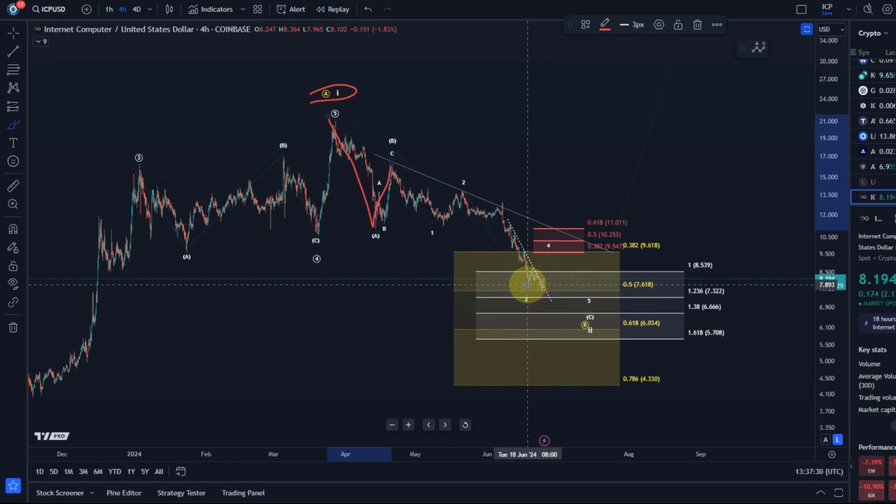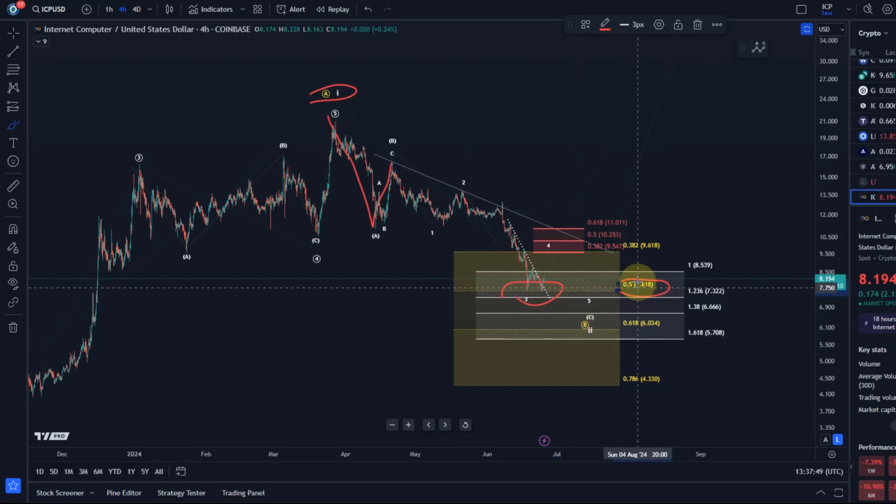The only thing, if this is a so-called WXY structure, it might not get another low. That's the thing. It might not get another low. So the low could absolutely be in here. Why? Because we are in a support zone. The price in this wave B or wave 2 reached a 50% retracement. That is deep enough for a wave 2.